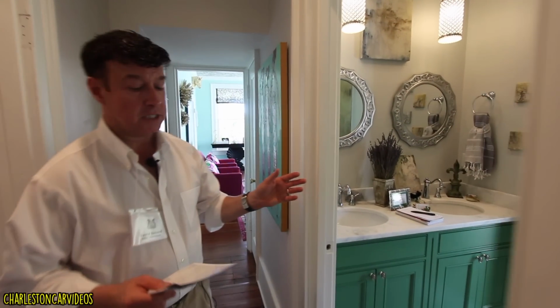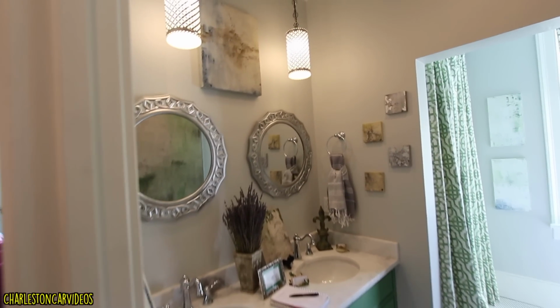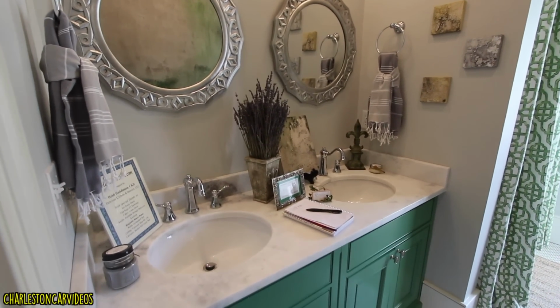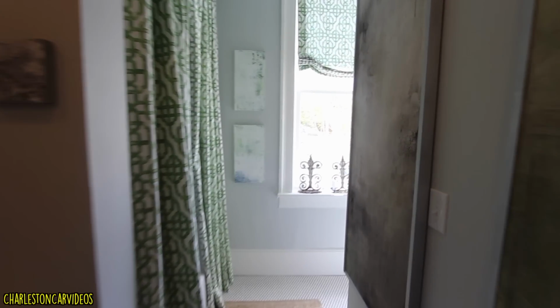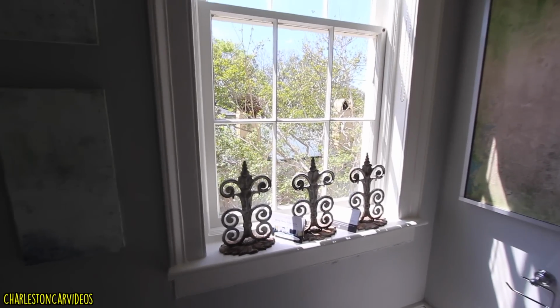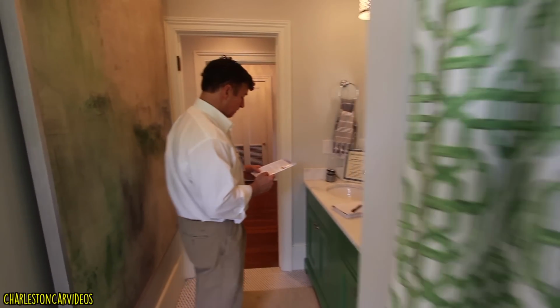The hall bathroom was designed by Heidi Huddleston of Delicious Kitchens and Interiors, and Heidi has taken a garden theme and created this incredible bath space that's really just a private oasis. It's a really beautiful garden bath with these incredible painted panels on the wall that give you the feeling that you're outdoors enjoying the garden of a wonderful old stuccoed home, with beautiful Carrara marble counters and terrific tile and beautiful colors and fixtures.